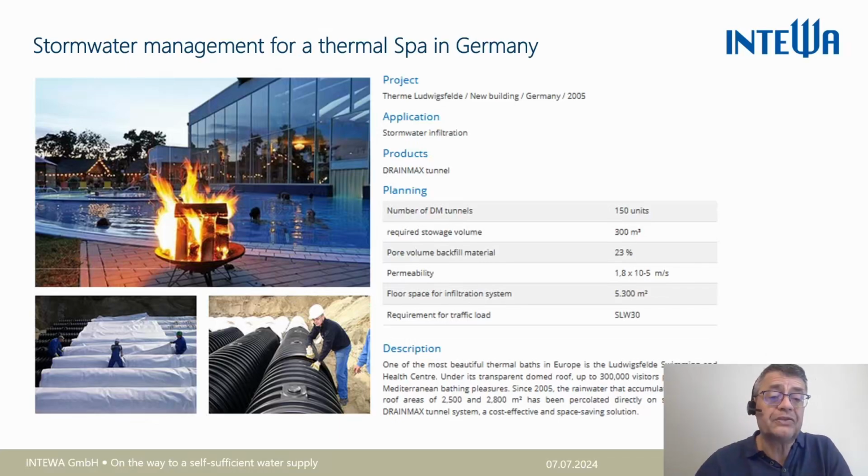And what is interesting for these systems is that we can stack them, and we can export them. They are lightweight, so easy to install, and we have a high load capacity. Also, this system is certified by the DIBt, which is the German Institute for Building Technology.